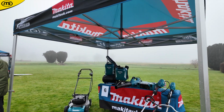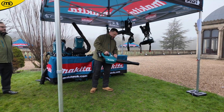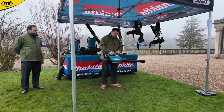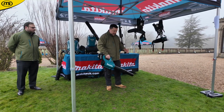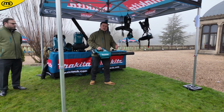On there, so we're looking at must be 3.5 kilos. With that, like I mentioned, it is 17 Newton meters. Like the UB004, there is a boost. So we've got that. Can boost the blower again, yeah?